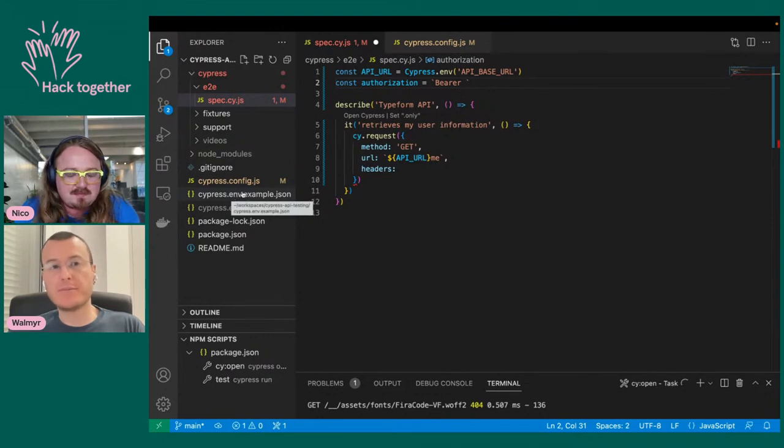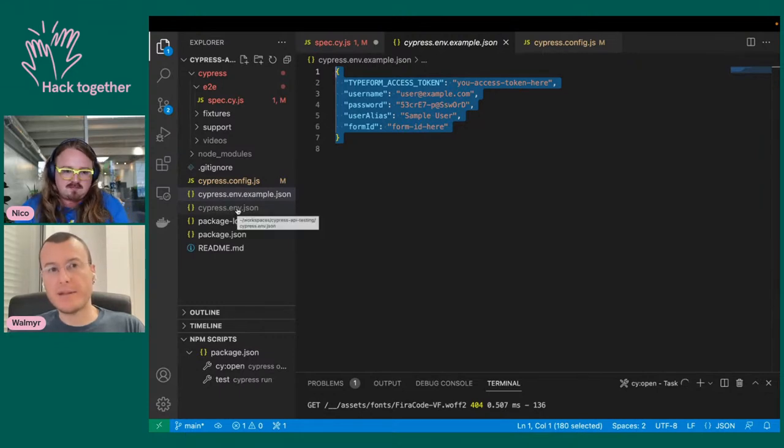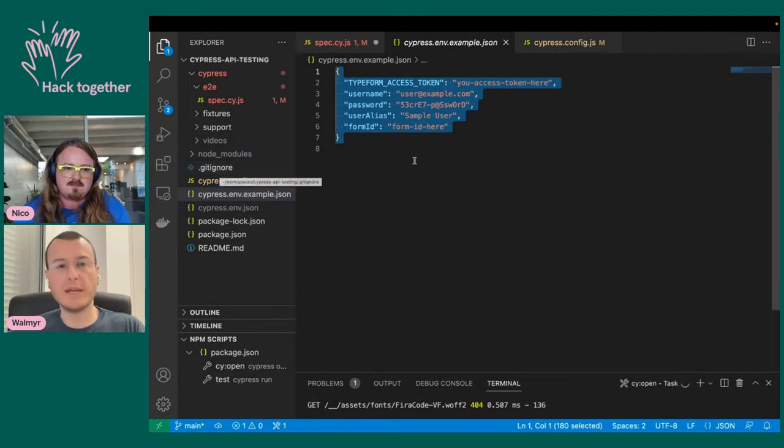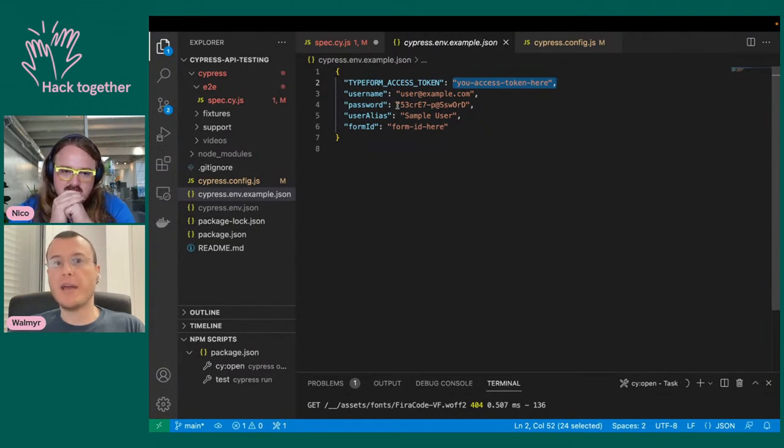I have defined in this project some sensitive data, and I have an example file of that sensitive data. The cypress.env.json file is defined in my gitignore, so I'm not tracking any sensitive information, but I have an example file here that exemplifies exactly what I have with my personal information. So I have the Typeform access token, username, password, user alias, which I'm going to use in one of the tests, and a form ID of a form that I already have.